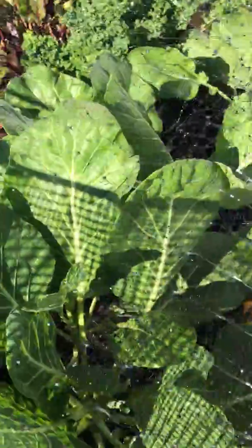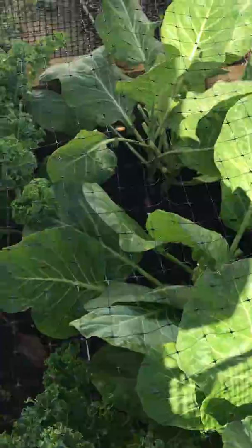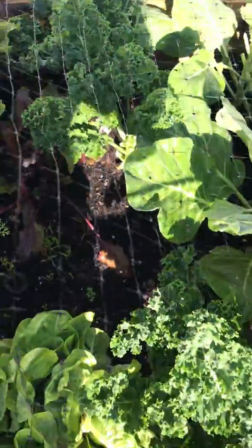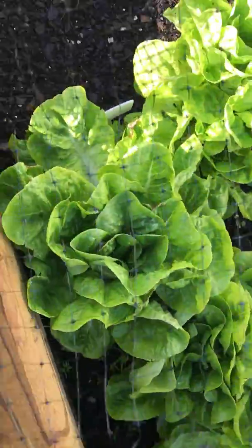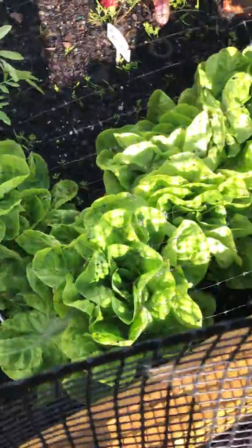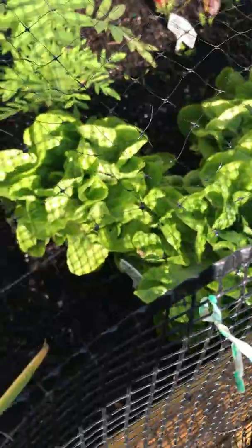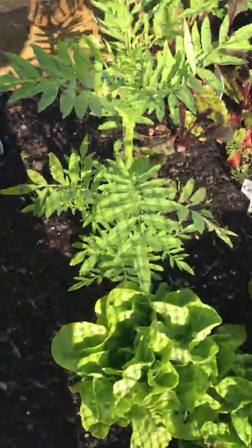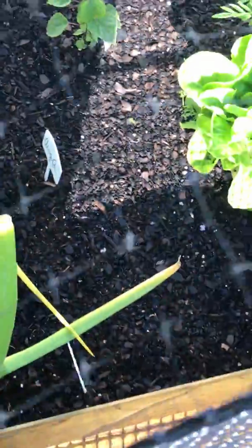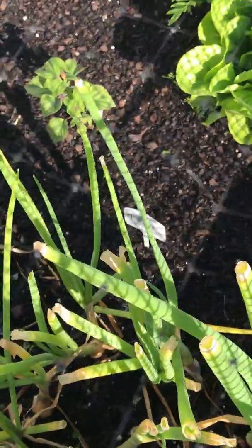I didn't take the top off of my collards yet. I picked a lot of them though. I also harvested some kale. Butter crunch lettuces are beautiful and looking healthy. Probably be picking them soon. Making some chicken or fish wraps or tuna wraps or something. I planted more arugula because I ate all of that. Don't you guys love arugula?